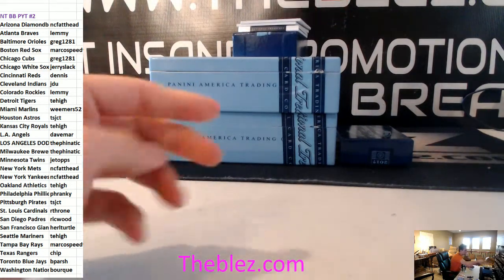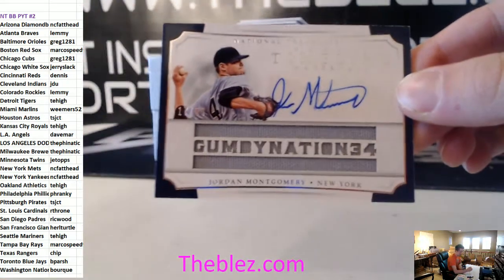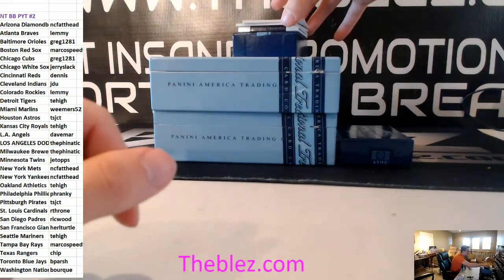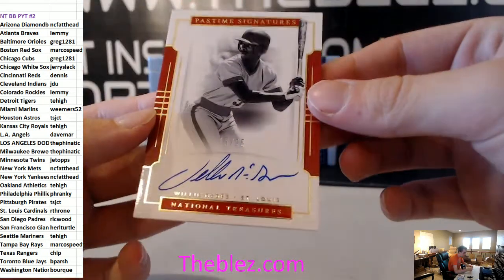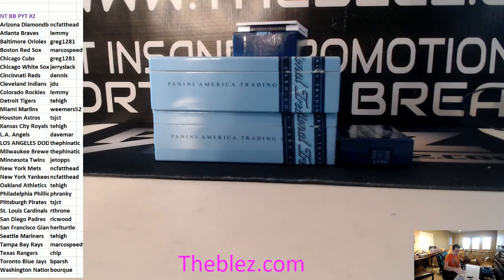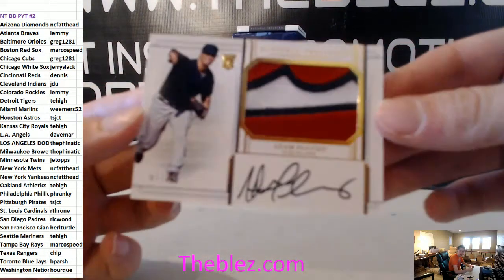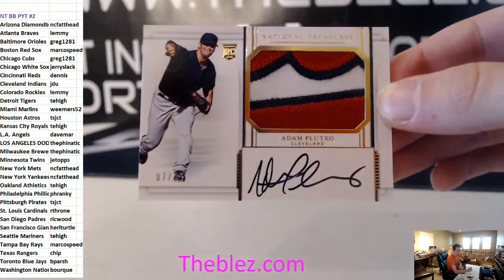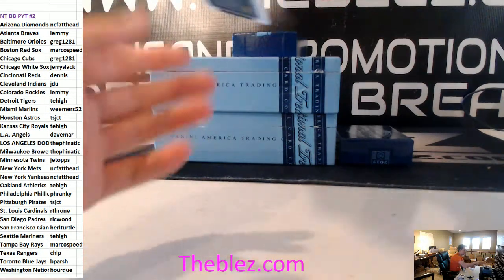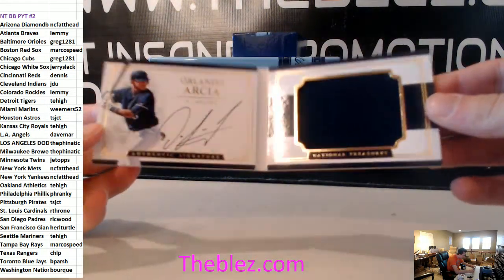Jersey with an autograph /99 for the Yankees, Jordan Montgomery. And we have autograph /75 of Willie McGee. No, /25 for the Cardinals. And we have a patch with an autograph /25, Adam Plutko. It's the second time we're seeing this guy for the Indians. Jeff gets a card. Yes, we're gonna try to do the 2K, sir. /99 signatures, Orlando Arcia for the Brew Crew.